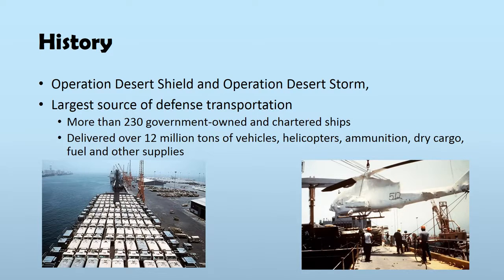MSC was also involved in the 2003 invasion of Iraq, delivering about 61 million square feet of cargo and 1,100,000,000 gallons of fuel by the end of the first year of that conflict. By the end of 2006, from the beginning of the global war on terrorism to the operations of Enduring and Iraqi Freedom, the Military Sealift Command had moved more than 88 million square feet of combat equipment for troops in theaters worldwide, and it delivered 8,808,000,000 gallons of fuel.